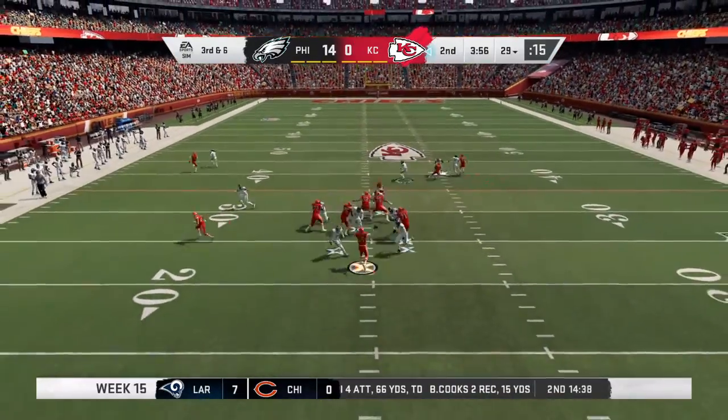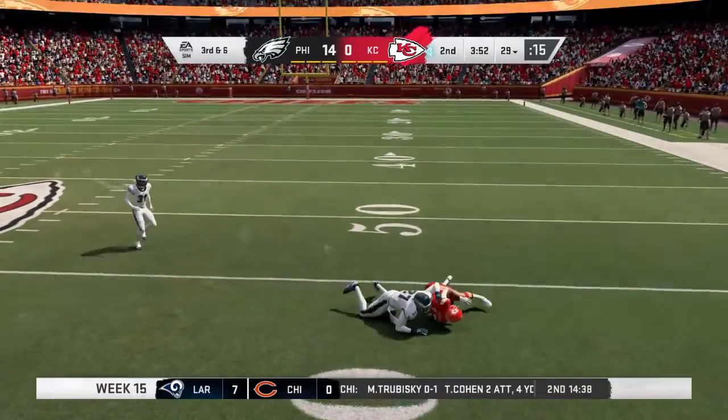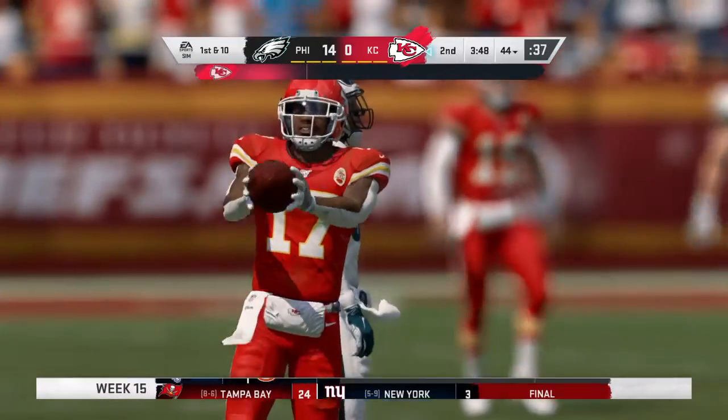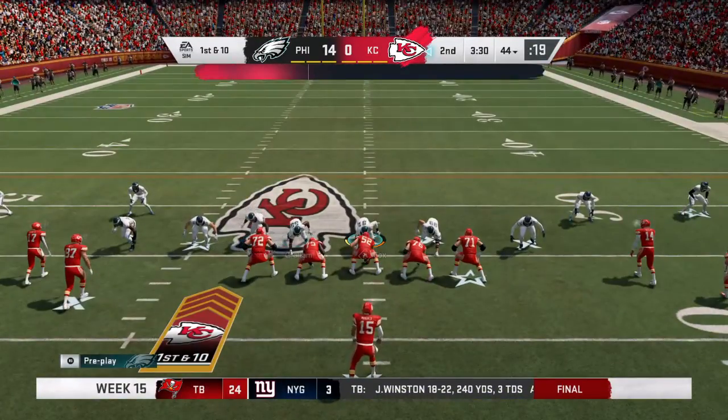Throwing is Mahomes on 3rd. He's got his man. That's Hardman. And they'll get it up just short of the 45 at the 44. There we go. Give him 15 yards on that one. Kansas City has a first down.